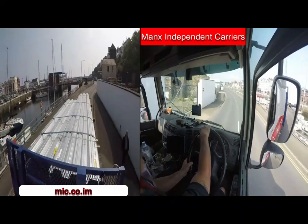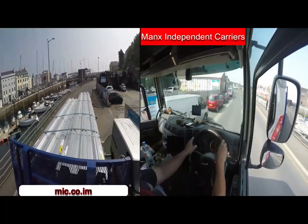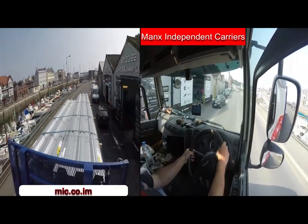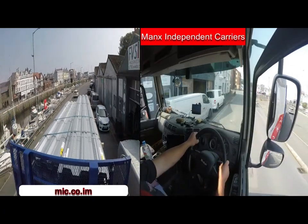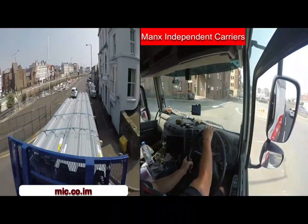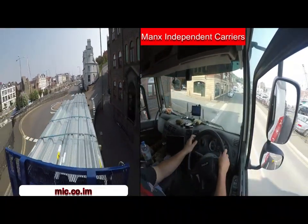And only at 12 o'clock. Hoping the Tesco's isn't so busy because we're likely to hold up 50 or 60 cars getting into this place. It's quite a tight entrance. He's getting out about us.